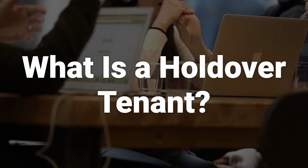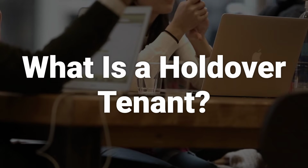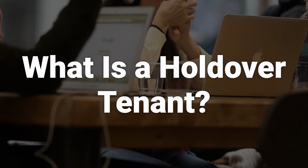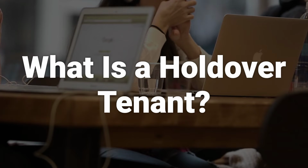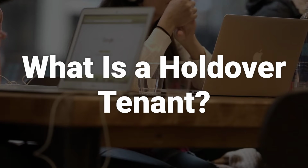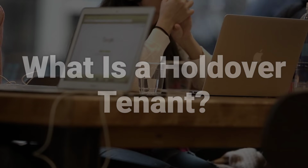If the landlord continues to accept rent payments, the holdover tenant can continue to legally occupy the property, and state laws and court rulings determine the length of the holdover tenant's new rental term. If the landlord does not accept further rent payments, the tenant is considered to be trespassing, and if they do not promptly move out, an eviction may be necessary.